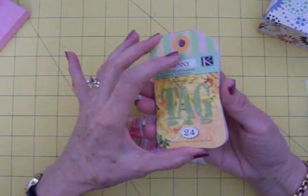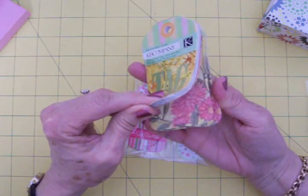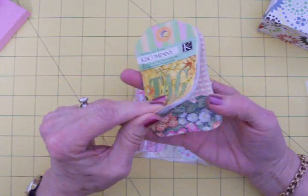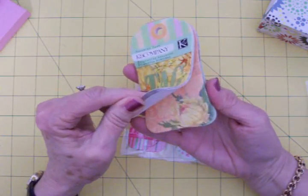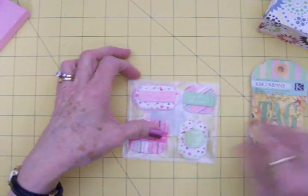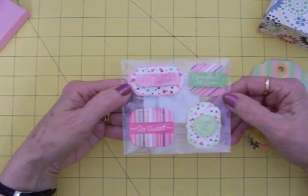And these gorgeous K and Company tags. They're so beautiful for spring. It's got all the pinks and yellows and the flowers. Oh, look, polka dots. Love polka dots. Ladybugs. Just beautiful, beautiful tags. Butterflies. Thank you so much, Naomi. You're so sweet to me. I appreciate you so much. You're just the kindest lady.